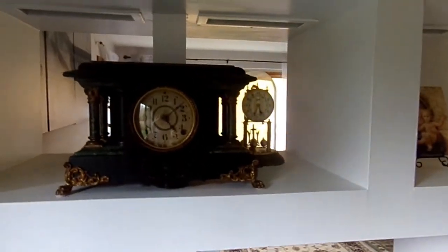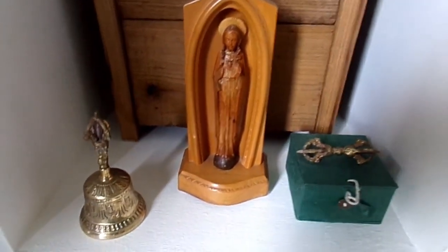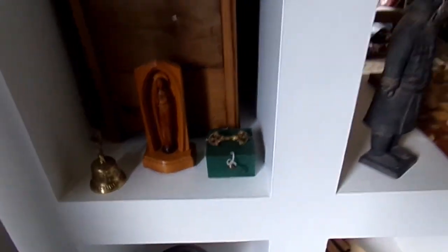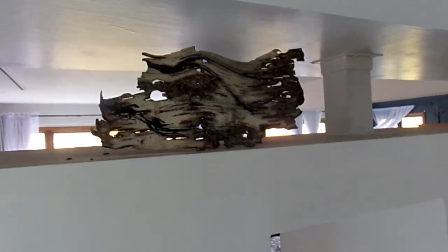Old clocks. Down here, a little bit more Catholic iconography, but it is also with some Buddhist stuff of mine. Way up here on top, a piece of the Zen birch art that she was doing. I think it's probably backlit and silhouetted, so you can't actually see it.